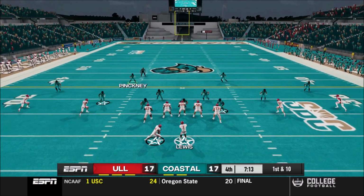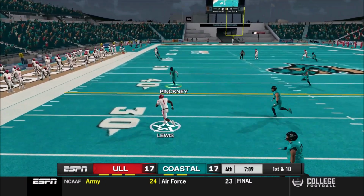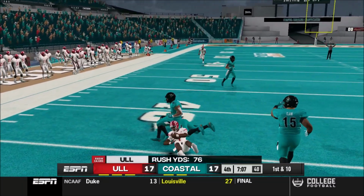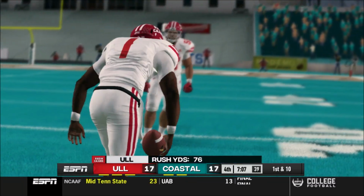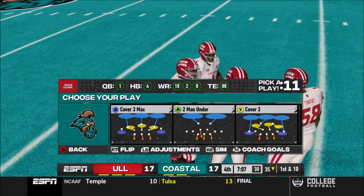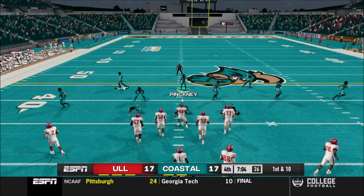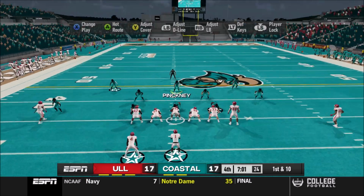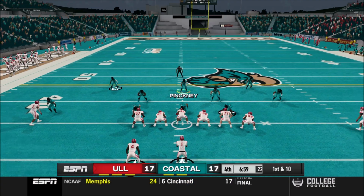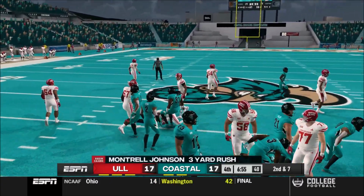He scrambled. Runs with it, and he's got room. He's taken down around the 35-yard line. And that was a nice pickup by the quarterback. Brad, I think this guy is amazing. He has an uncanny ability to scramble, and it showed right there on that play. From their own 35-yard line. First down. He makes it to the 38-yard line.